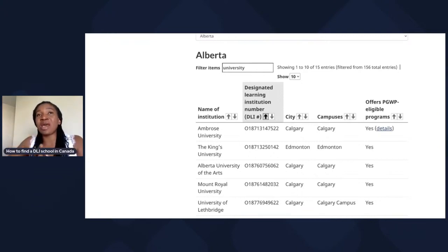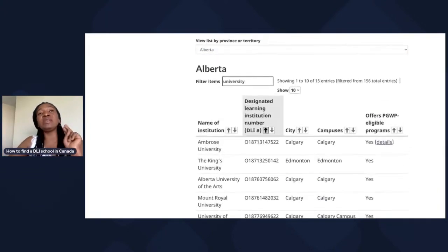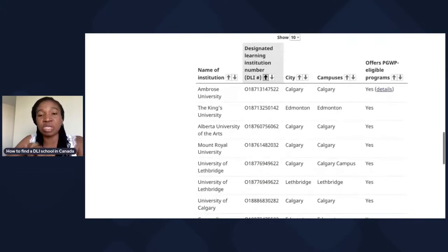In another breath, there are some schools that you are eligible for postgraduate work permit, but there are some courses that if you take in those schools, you will not be eligible to apply for the postgraduate work permit. Now, what this means is that when you are applying for the school, you don't only need to take care and make sure that it has a designated learning institution. You also need to make sure that when you attend that school, you are going to be eligible for postgraduate work permit after your school.